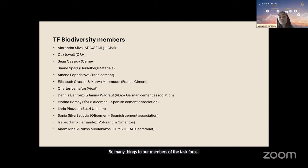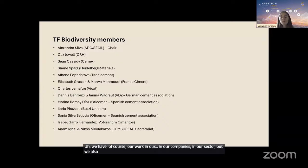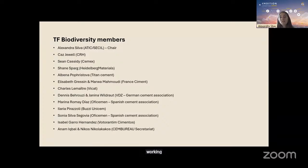We have, of course, our work in our companies, in our sector, but we also spend some time working within this task force, and it's important for me to highlight this process. So for my side, finally, just to give you an overview of the roadmap, and Cass, back to you.